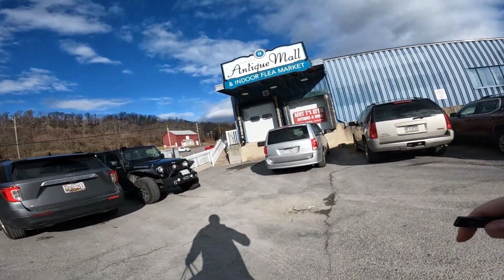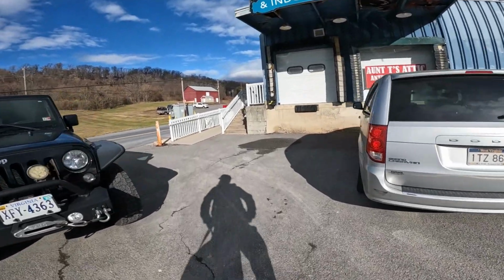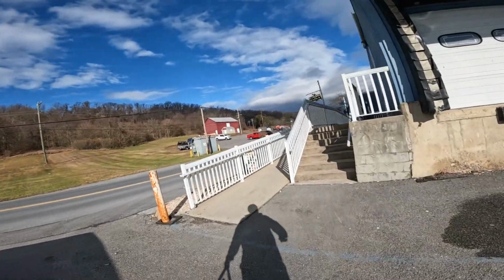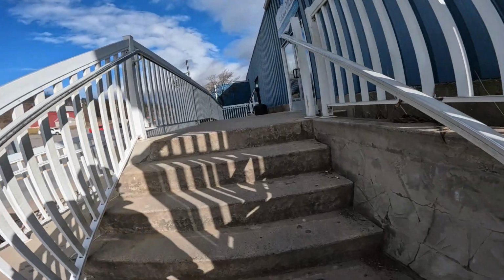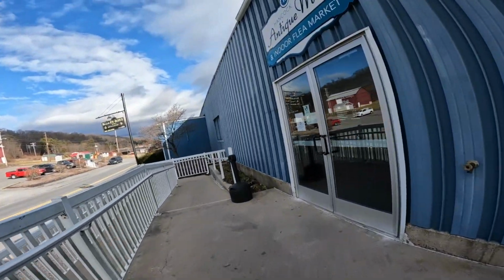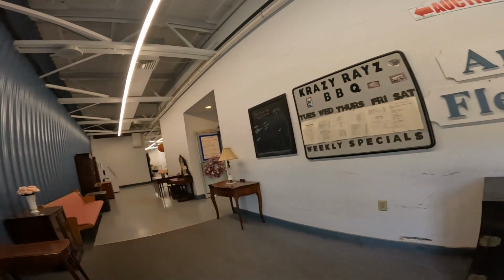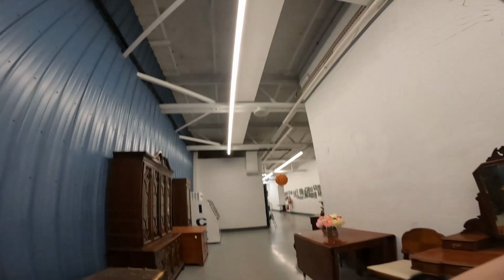All right, ladies and gentlemen, you can see it is actually a pretty nice day as we begin our stroll to ending a chapter and starting a new chapter as we begin to empty out our antique booth. Obviously, this mall is an antique mall and flea market mall, so there is a mixture of styles of booths and items for sale here.